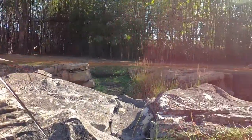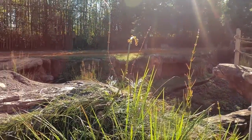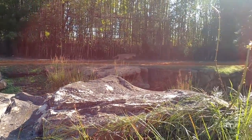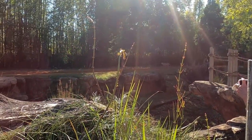Tip number 3. Remember, it's a zoo. You need to take time and enjoy seeing the animals. Do the zookeeper talks, because the cheetah one, oh my gosh, that was the only one we did, but it was so neat. It's right by the roller coaster. It was really neat to be able to see a cheetah run in real life, not through TV. That was pretty incredible. And seeing kangaroos and wallabies up close is actually really cool as well.